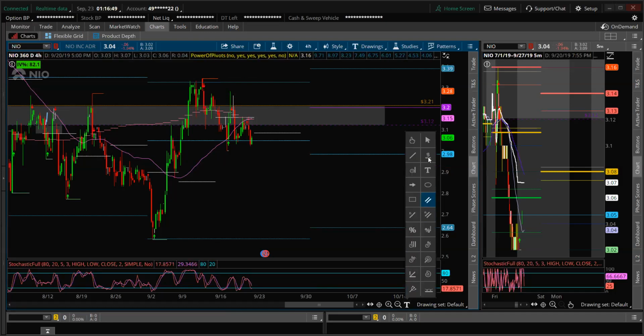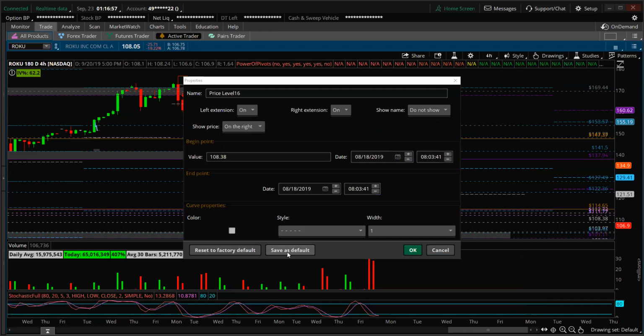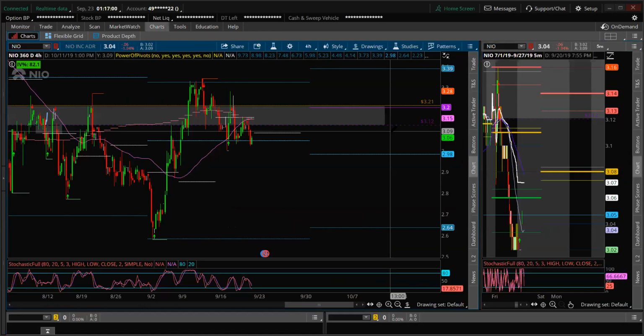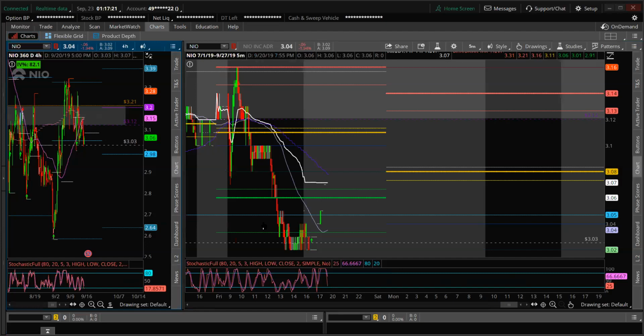Right now it's at the last line of defense, which is right here. This little pocket here, but 303 to 305. You could even say $3, which is the whole number, if you want to be the last line of support. What is this? 24. Oh, that's also tomorrow, before market open.